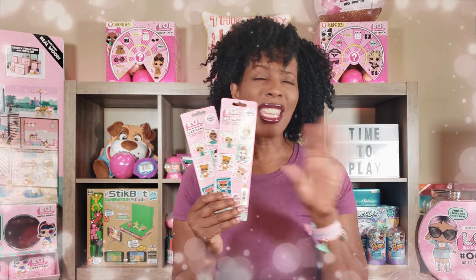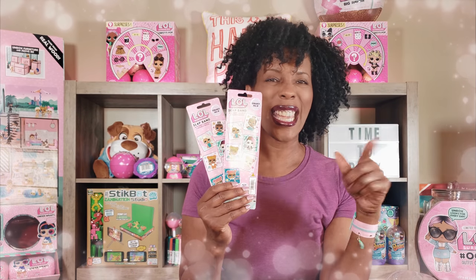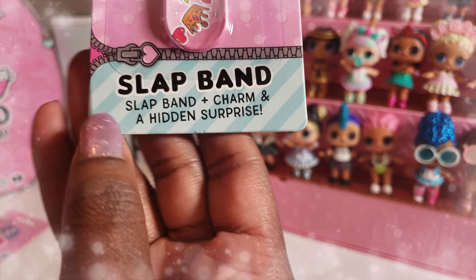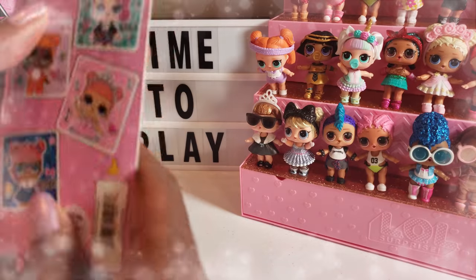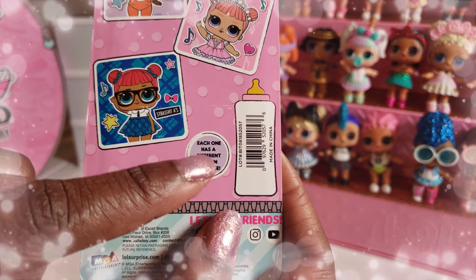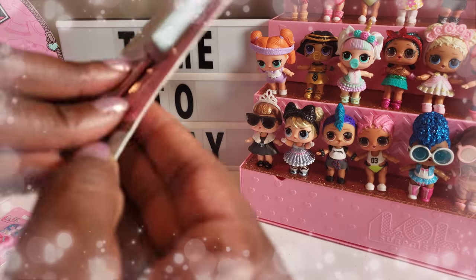So without any further delays, let's go ahead and get to this unboxing and see what's inside. Okay guys, we're gonna start with our first slap band. As I mentioned, we get a slap band, a charm, and a hidden surprise, which is really cool. There's actually six of them that you can choose from, and each one has a different hidden surprise. We love surprises, which is why we love LOL Surprise. So we're gonna go ahead and unbox this first one.